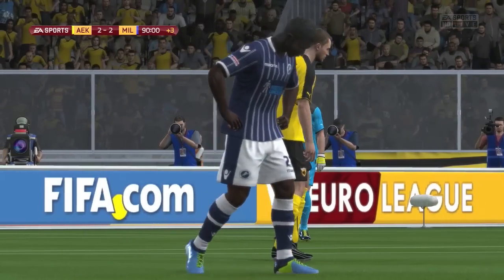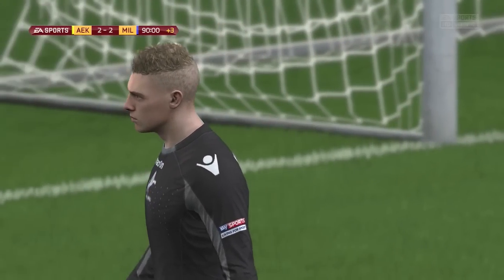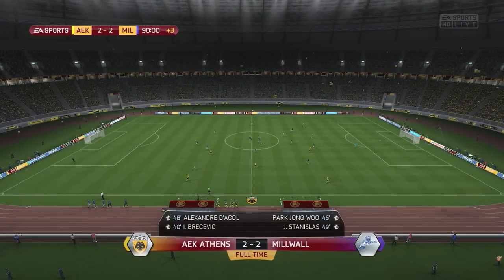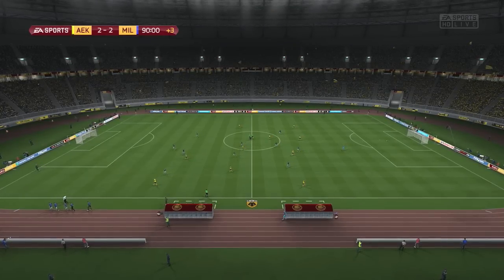So yeah, this inconsistent start to the season continues, and I was really frustrated by that because we were the better side in my opinion. It was a very tough game anyway, but I would have liked to have left Greece with the 3 points in the bag, especially after they lost their opening game.